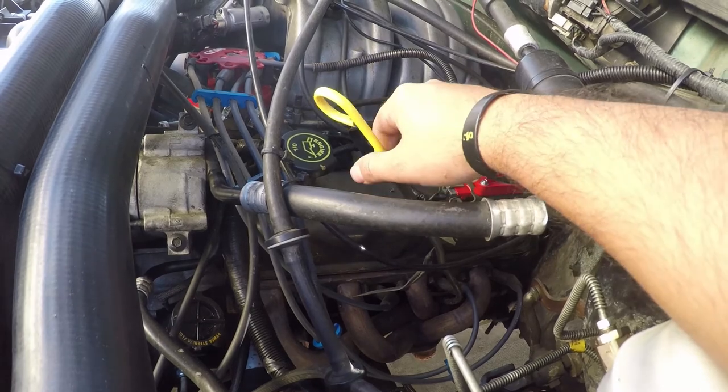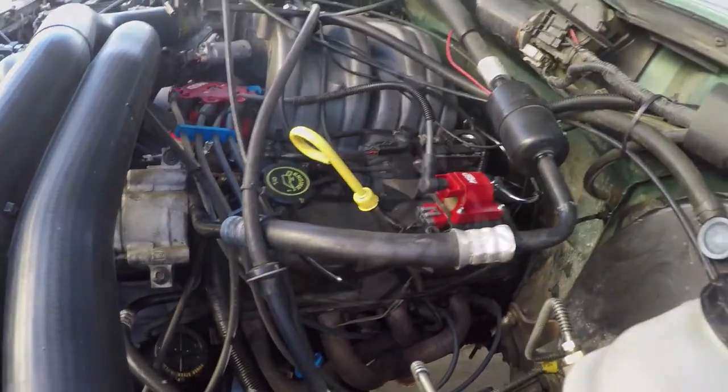But I still want a Black Widow exhaust, so don't tell the wife. We'll see what it does.